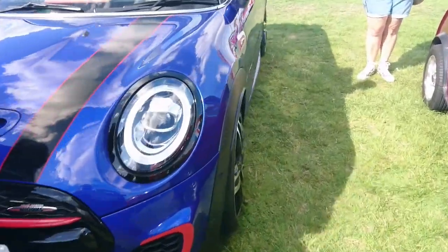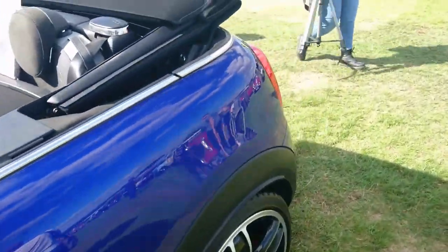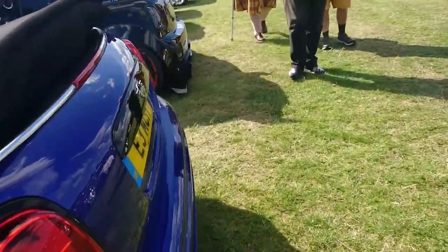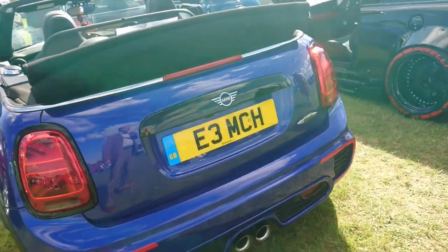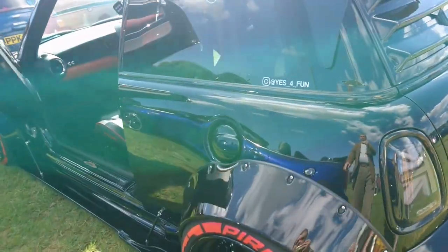Current generation Mini Cabrio John Cooper Works. I have driven one of these here. It was entertaining. It was very, very, very, very quick. We like this one, owned by Yes For Fun on Instagram.